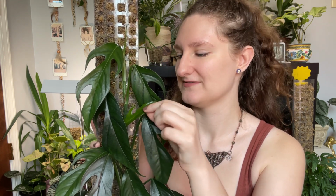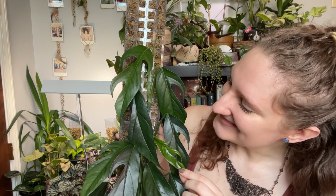There's a new leaf. Oh my gosh! This one has two! This one has 2 fenestrations on it! I didn't even know that this was there! Oh my god! What the heck? This plant is so cool. I just really, really love the Baltic blue.